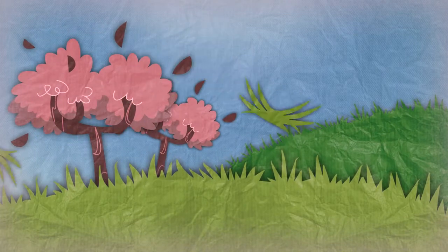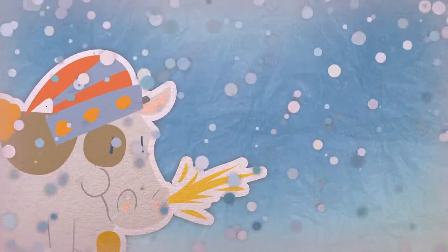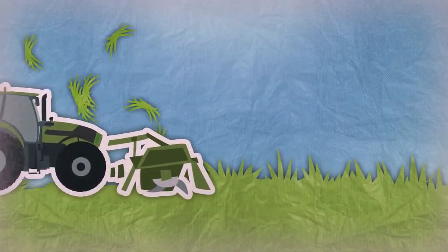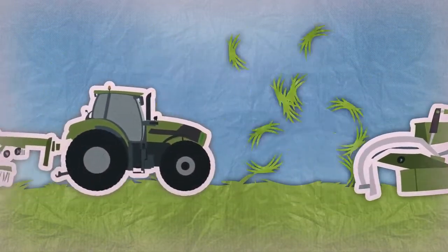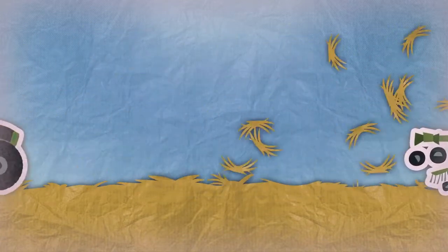Hay is grass, which in the spring and summer is cut down in the fields and then dried out under the sun. That way, it can be preserved and given to the cows even when it's cold out and the fields don't grow. To make hay and bring it to the hay barn, tractors are needed. These, together with other specialized machines, cut the grass, turn it over in the fields many times so that it dries out well in the sun, and then turn it into hay.